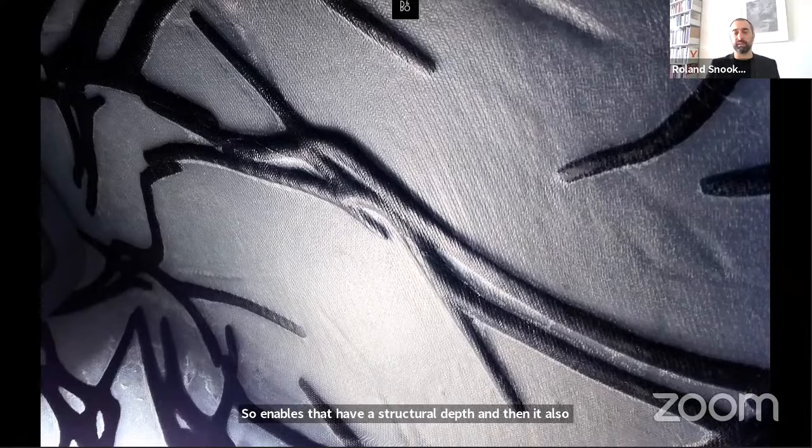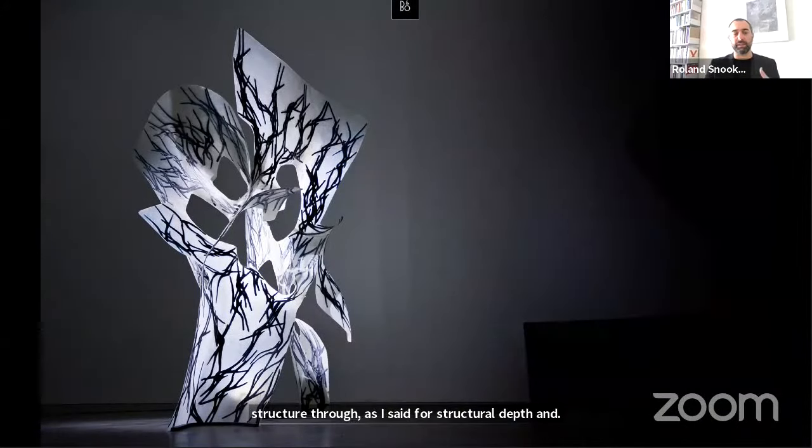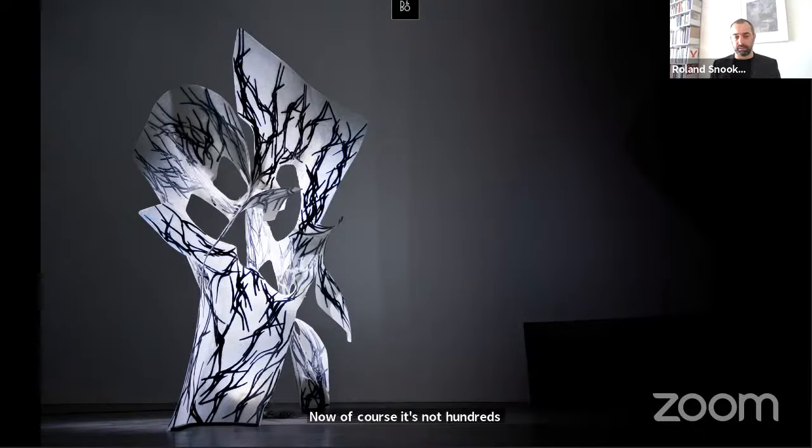So the idea here is that these agent bodies are connecting to each other to make continuous lines of structure, which are also expressive and ornamental, and they're creating that structure through, as I said, structural depth and corrugation. And in the end, what they're doing is they're creating something where you can't separate the ornamental expressive qualities from the structural necessity. These are one and the same. Now, of course, it's not 100% optimized structure. Like, obviously, there's a certain excess to these bodies, but at the same time, they're all performing a structural role.